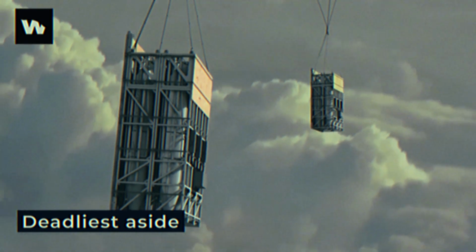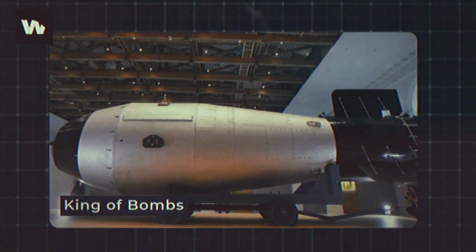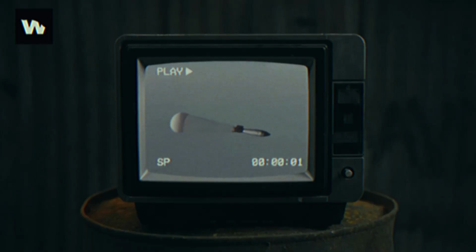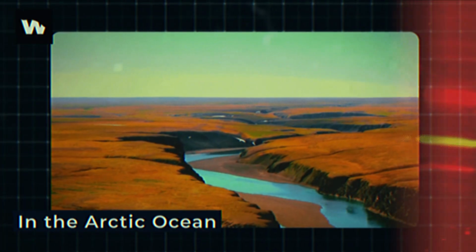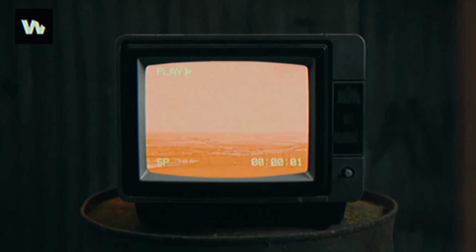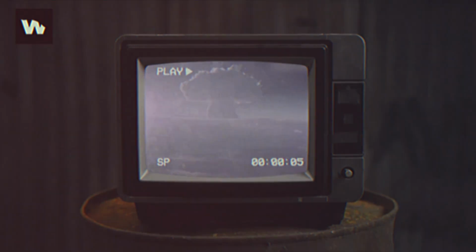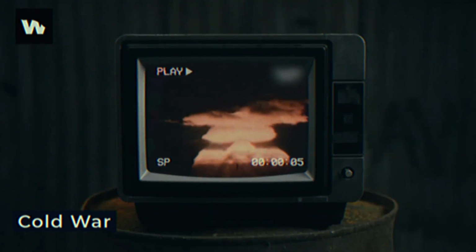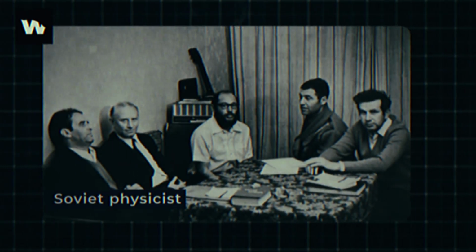An additional explosive known as the deadliest, excluding the Swift Dragon, is the King of Bombs, Tsar Bomba, also referred to as bombs, a massive nuclear bomb from the Soviet Union that was tested above the island of Novaya Zemlya on October 30, 1961, in the Arctic Ocean. 1961 is the year that holds the record as the largest nuclear weapon to explode in history, constructing the strongest, the largest known explosion during the Cold War era involving the USSR and the US.